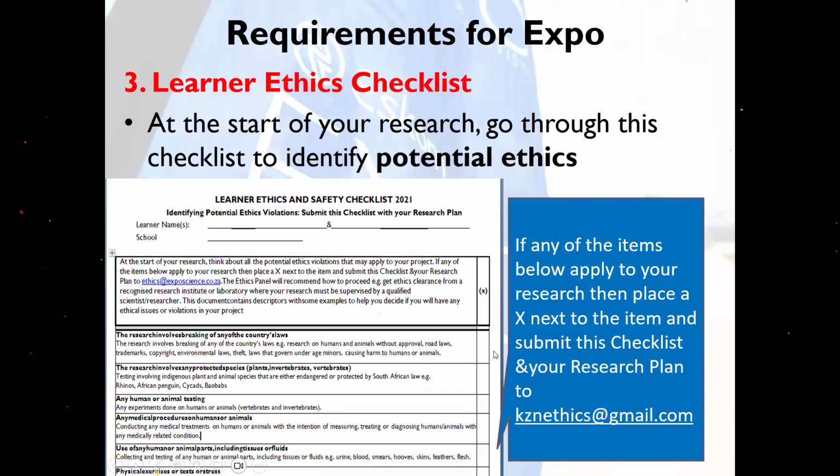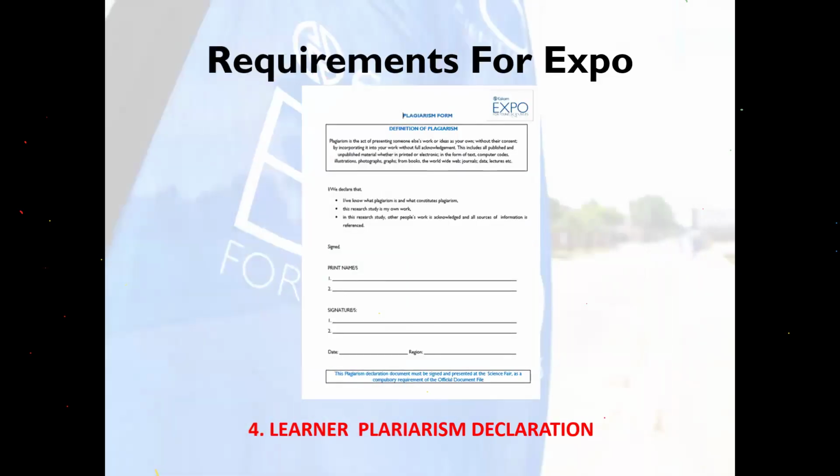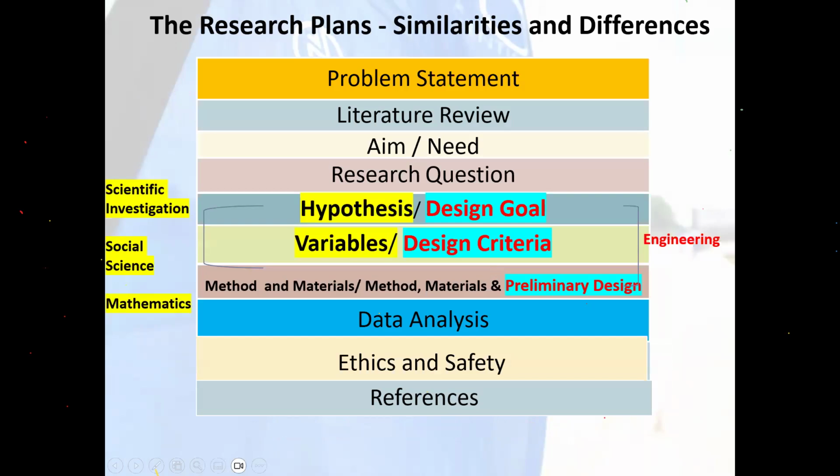But if you had a cross and you sent it to us at ethics, we will respond to you and give you a letter as to what to do. If you have that letter, you must also present that at the District Expo. Okay? And this is the plagiarism form that you need. All right. Now let's look at the headings.